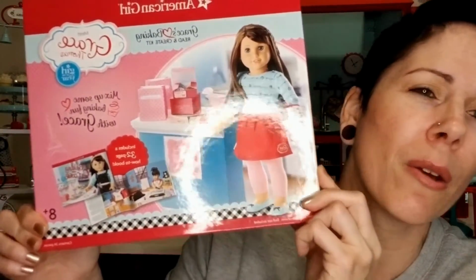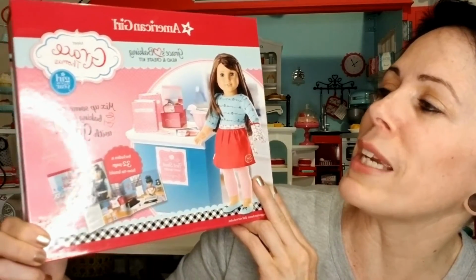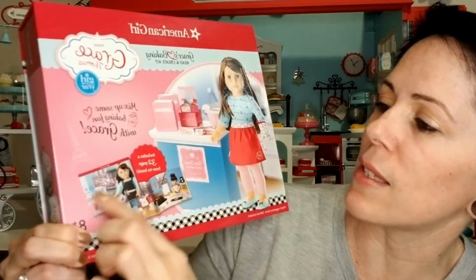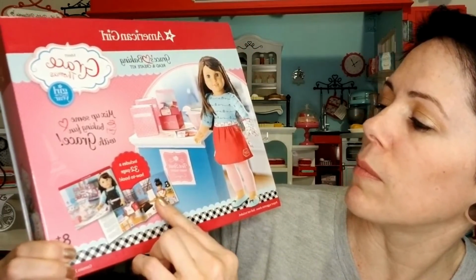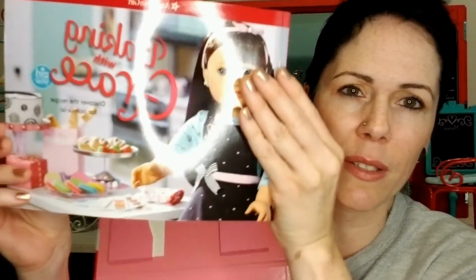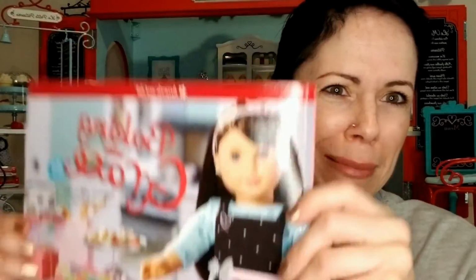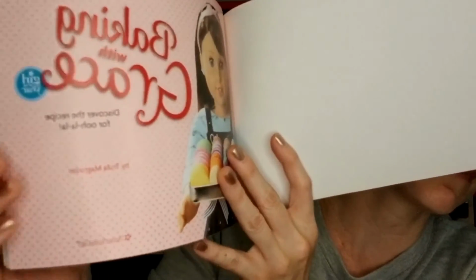So it is, and I know things are backwards when I do it this way, but I'll just read it to you. Grace's Baking Read and Create Kit. Mix up some baking fun with Grace, and then it has this cookbook featuring the dolls. It's not just featuring her, it's featuring dolls in general. So here's the book, and I'm just going to flip through it a little bit to give you a sense. Oh, the ring light. Don't mind me. All right, to give you a sense of what was in here.